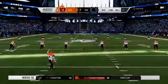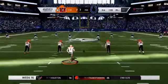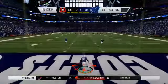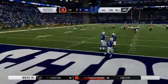7-7 our score. As we'll send you down to Orlando, and we check in with Jonathan Coachman for our EA Sports halftime report. Coach, set and ready to go for the second half. One touchdown apiece. 7-7 our score.